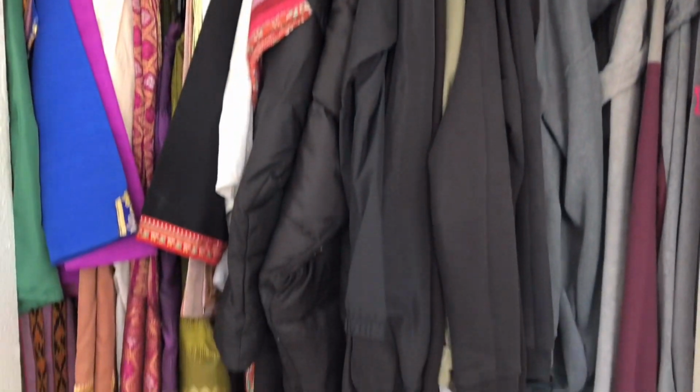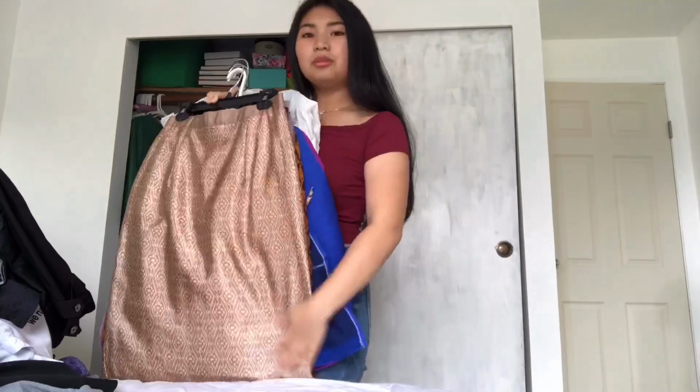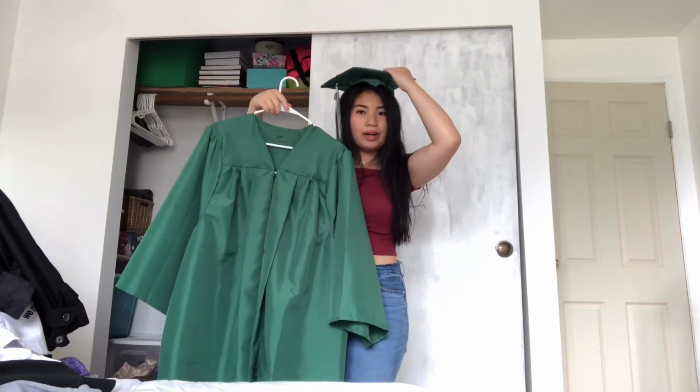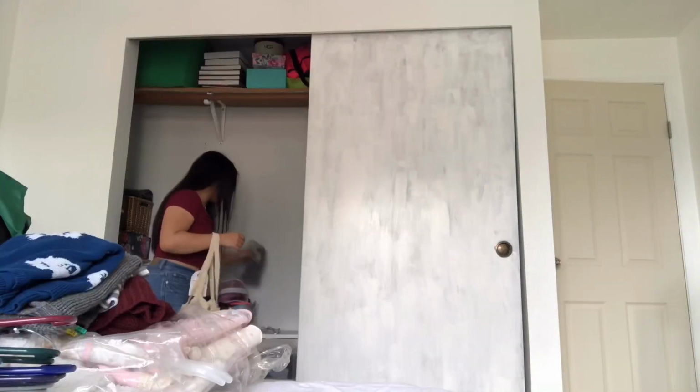As you can see, I have a lot of clothing and my closet is very cluttered. I do not have the best closet system, and I also have miscellaneous items and traditional attire which should be stored away, as well as my cap and gown and baby clothing. Only clothes that you wear should be stored in your closet.